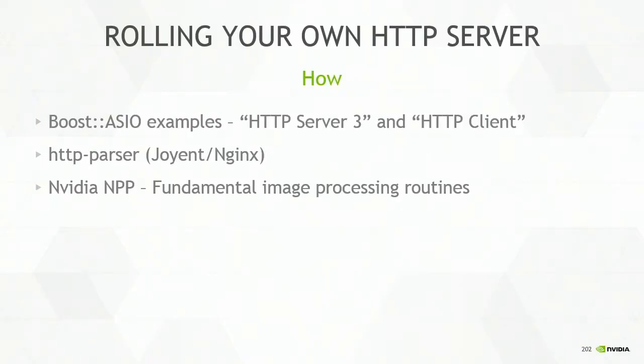If you want to roll this yourself, here's the easiest way to do it. You can grab Boost Asio. Everybody makes fun of it, but if you take their server example, on a server where Nginx gets 100,000 requests per second, that code will get 68,000 requests per second without much effort. So it's pretty fast, so take a look at it.